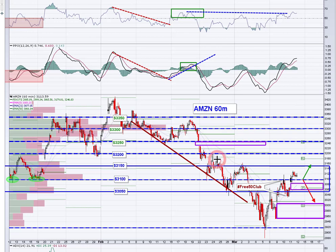Amazon had the gap up, recaptured 3100, but failed to deliver the free 50 club for the first time in a long time. So you could have bought 3100 as it took out that level, and you got about $30 out of it. So I think going forward today, 3100 is your pivot. As long as it holds 3100, the stock stays productive. But if you lose 3100, then I think you're going to come back here and probably fill this gap.